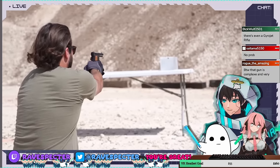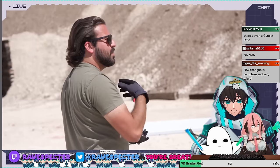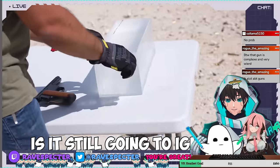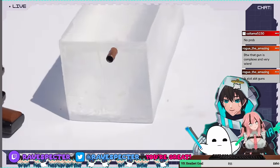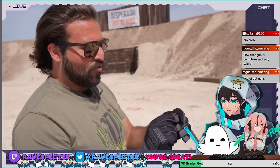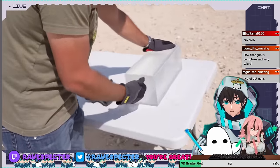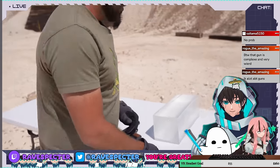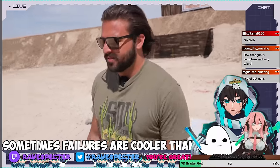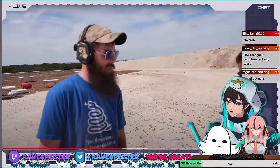3, 2, 1. Oh, it looks like it just stopped. All right. How the fuck? Wow. That is liquefied. No, there's no rockets behind it. There's no motor. That's crazy. Okay, so it literally just stuck in the front. You can tell it went in about yay far. Wow. And then came back out. What the shit? Sometimes failures are cooler than successes. Right? I think I would have liked to see it go.